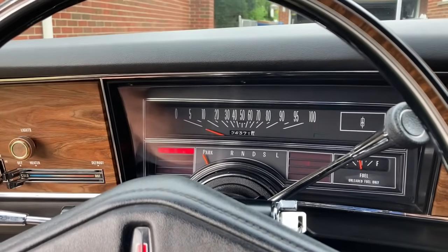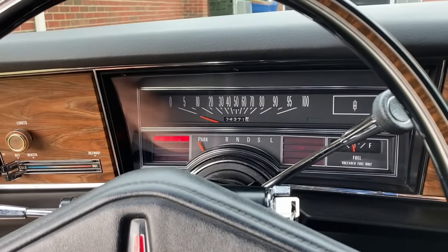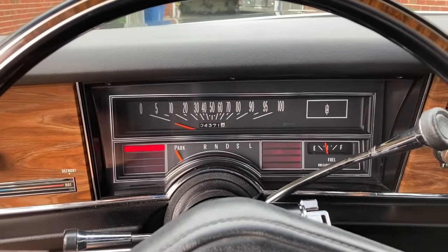Car just has the idiot lights, no temperature gauges or anything like that. So very typical for the time, unless you had a Chrysler. Chrysler was pretty good about putting gauges in the cars. GM and Ford were not. They had these idiot lights.